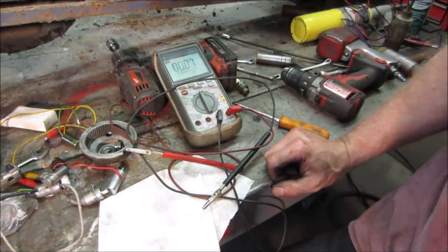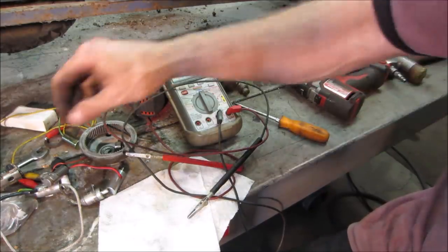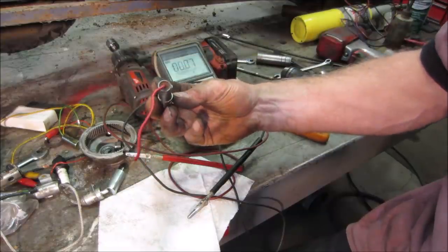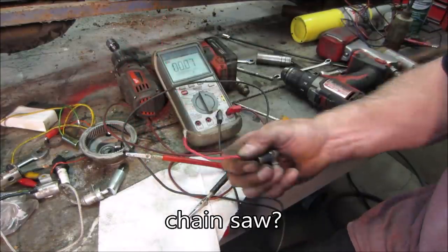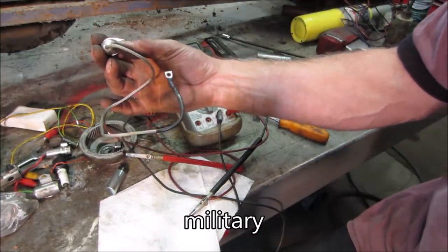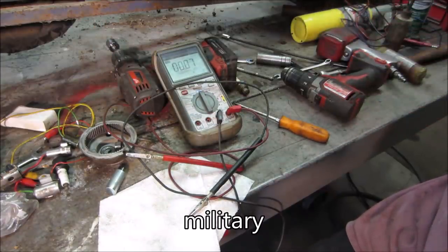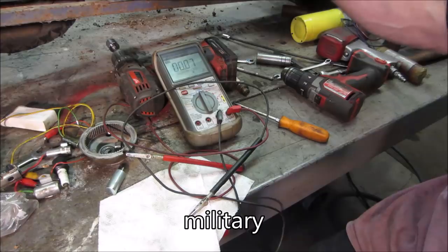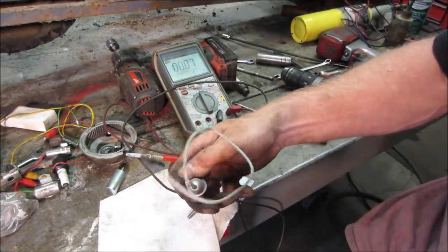So we have a bad condenser. I do not have one that is that physical shape. I was thinking a Honda motorcycle one is similar to that diameter, but I do not have any of those. So I'm just gonna go try this marine one. We're gonna go hook this up. I think it has to be tucked underneath. I'm gonna try to figure out a way to pack all this stuff underneath that flywheel and see if we can get it to do what it's doing.